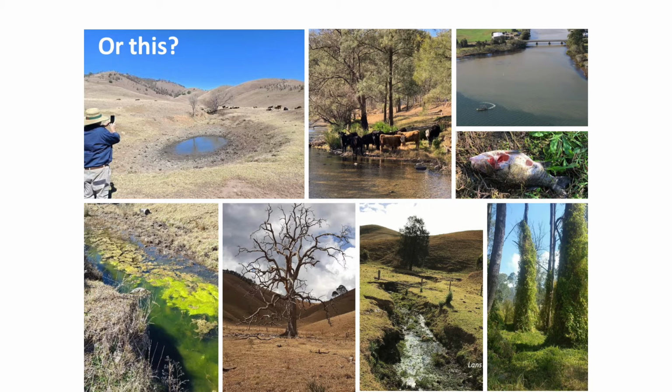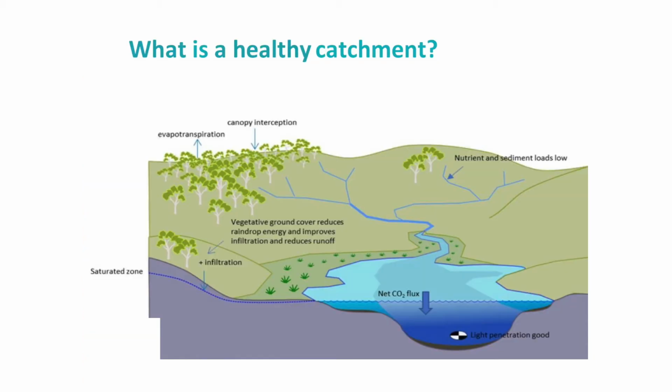So I'm hoping everyone knows this word catchment, but basically another term for it is the river basin. So it's all of the land that sheds into a particular waterway. That might be the Dingo Creek subcatchment or the Manning catchment as a whole. So all the area that drains into a particular waterway is called a catchment. And this slide shows us some of the features of a healthy catchment.